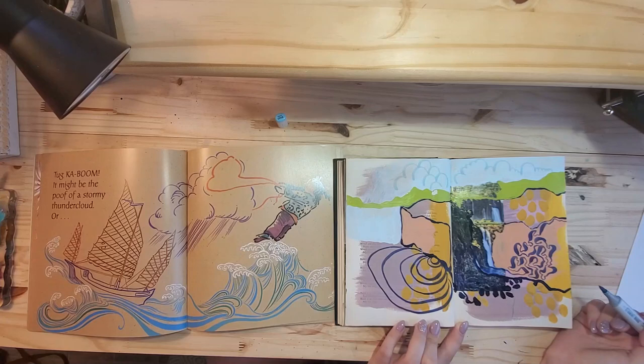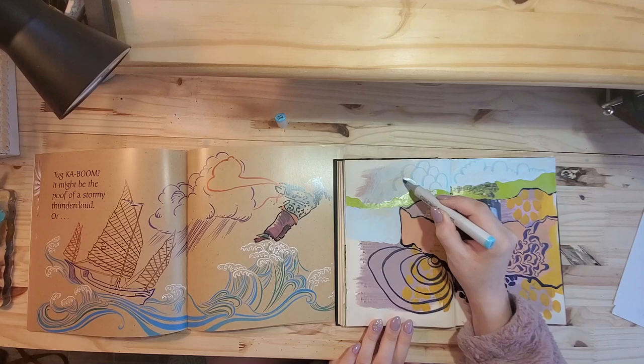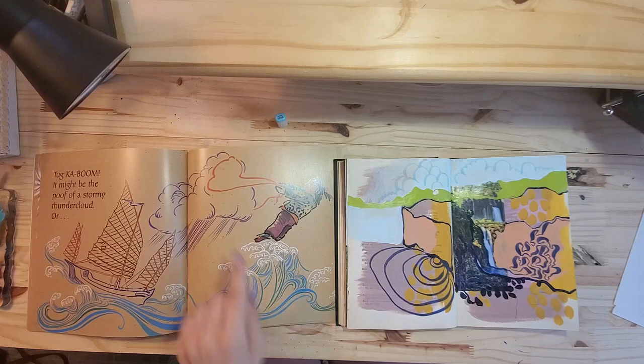So you may start with a white sheet of paper and you can draw these lines anywhere you want. But this way you can see how I like to draw in my artwork. Yup, yup, yup. See all those curvy lines? They look like those storm clouds, right? Oh, so much fun.